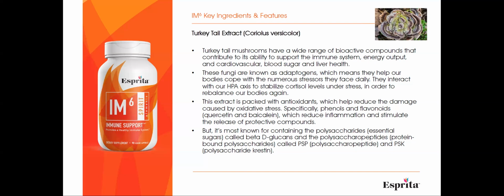So not only is this fungi an adaptogen, but it's also packed with antioxidants. And this helps reduce the damage caused by oxidative stress. This is also something that our bodies are dealing with on a daily basis. And so we do need to have the support of antioxidant products in order to be able to lessen the impact of that stress on our bodies. Specifically in turkey tail, we have phenols and flavonoids, one of which is quercetin, and the other one is baicalin. And they reduce inflammation because oxidative stress creates inflammation in the body. And they also stimulate the release of protective compounds.